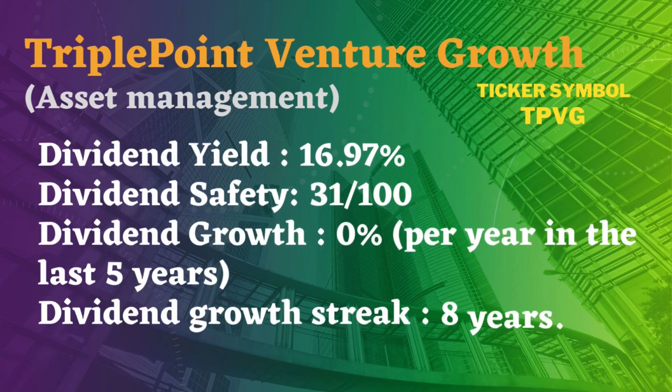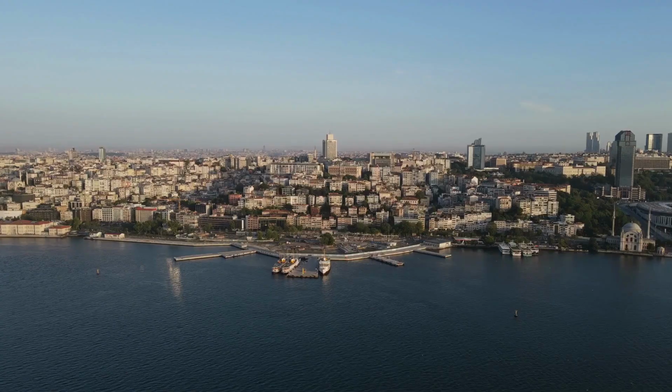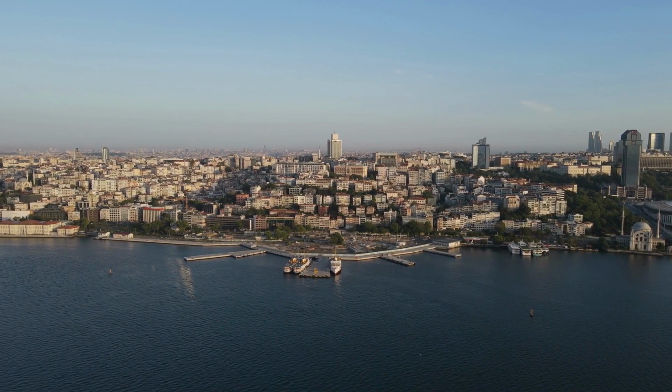Dividend yield, 16.97%. Dividend safety, 31. Dividend growth, 0% per year in the last 5 years. Dividend growth streak, 8 years. According to analysts, the stock could reach $10, which represents an upside potential of 10%.